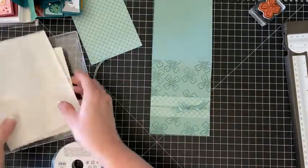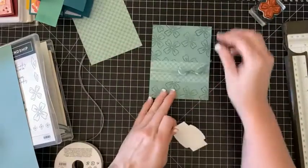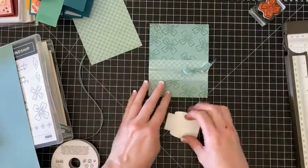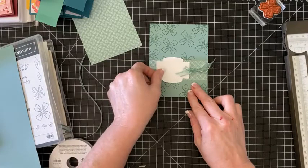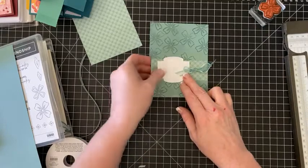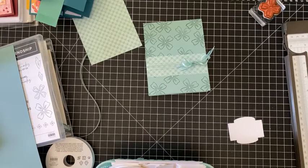I wonder how I can fix this. Okay, and then I want a die cut. I'm wondering if this one would work. So we have the bow, and then I have this die cut. Yeah, I think this could work. No, I don't like it. I want a circle. I think I want a circle. I think that will be better.